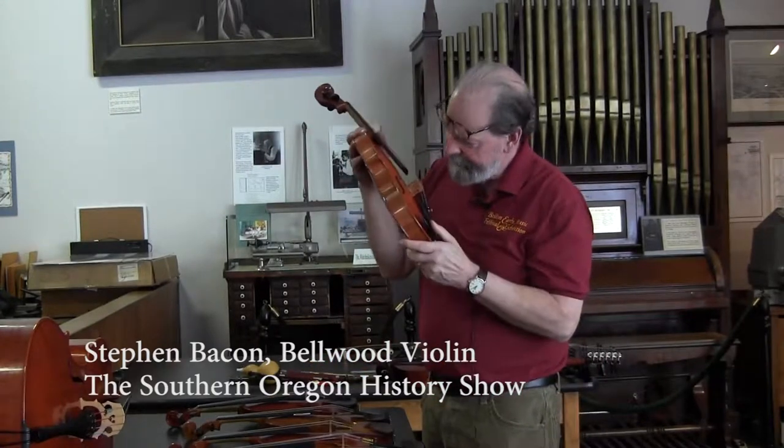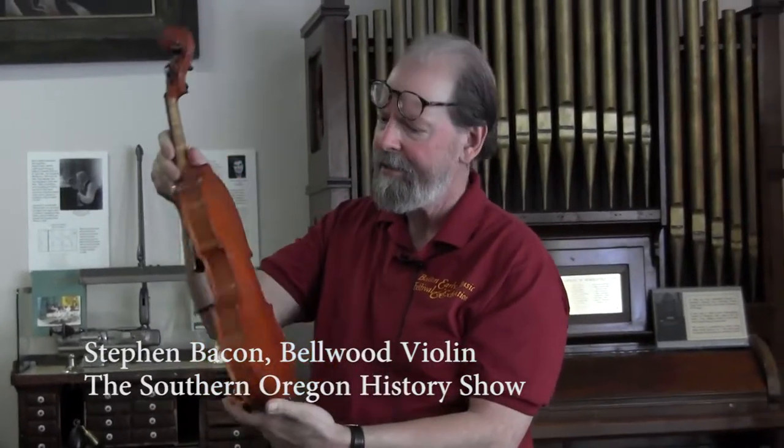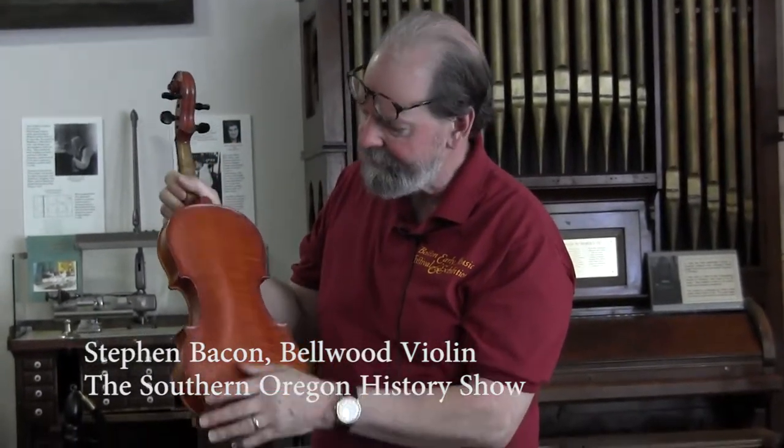This one's Michael Scott, Tecumseh, Oregon, 2010. Beautiful local maple. Michael's a very good woodworker and came to fiddle making not from a fiddle tradition, but from a woodworking tradition. Of course, so did Stradivarius.